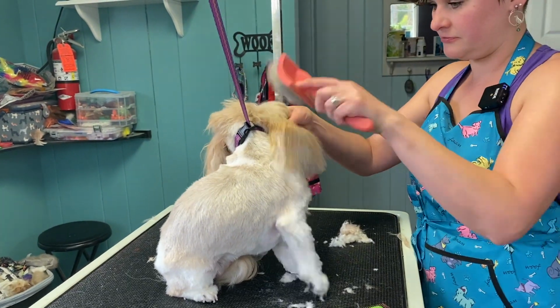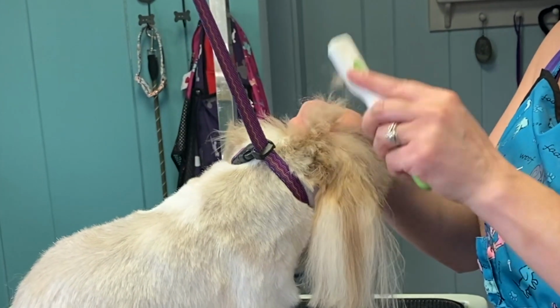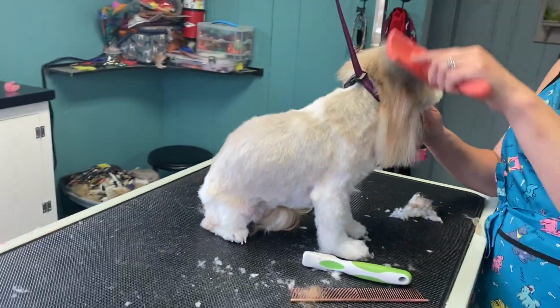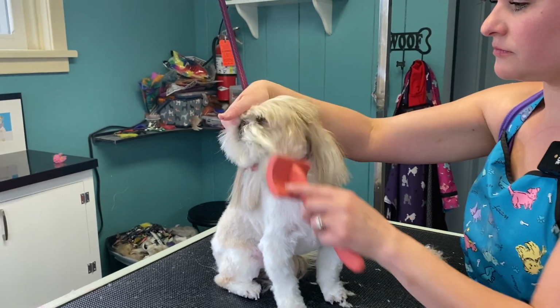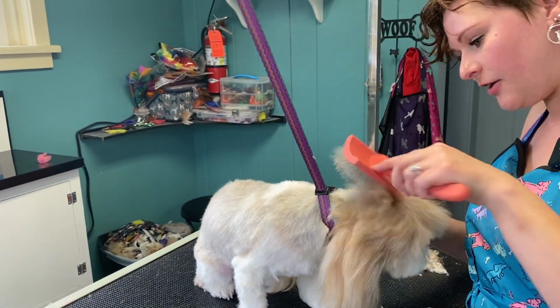Yep. Those tools do help a lot, just to break up the mat instead of having to cut it out.